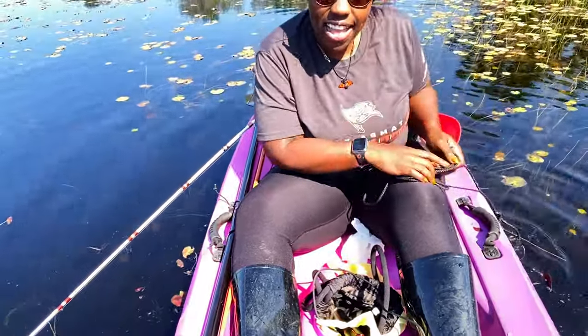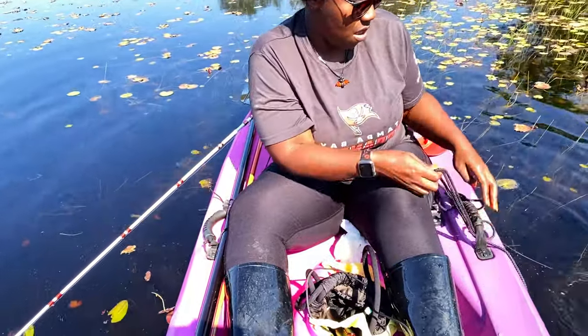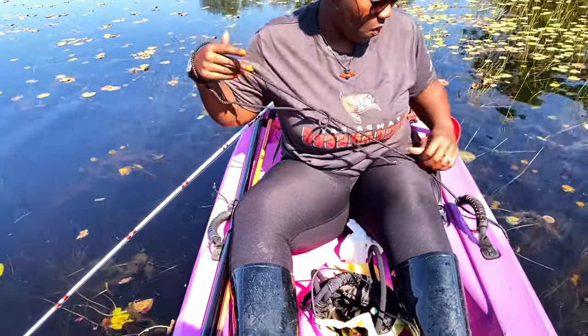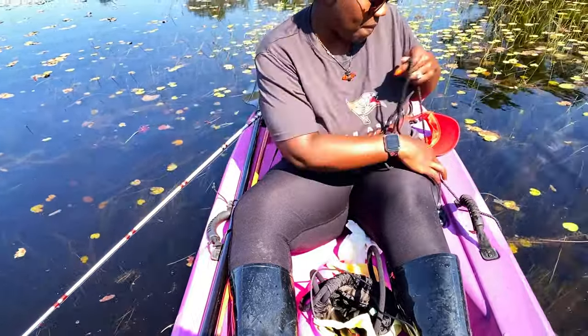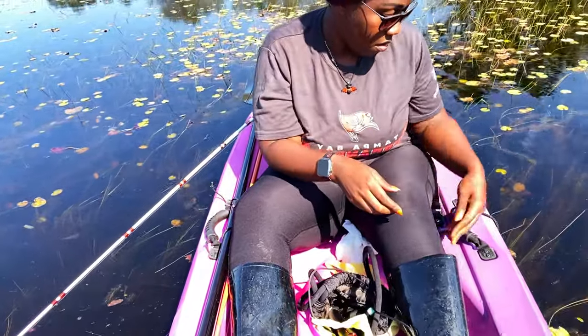And I'm just going to tie it to my handle right here. He's strong too. So I can just keep him in the water. He's gonna pull my kayak, but that's okay. All right. He's good.